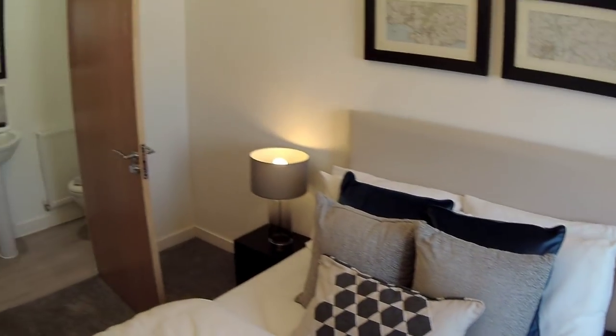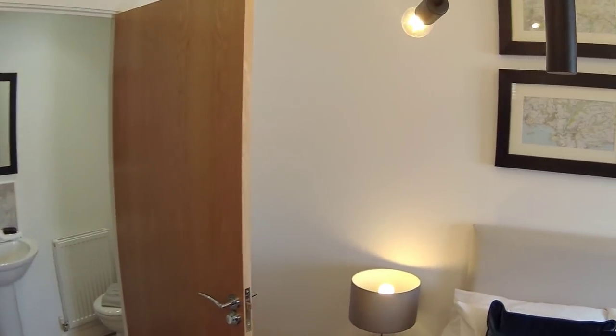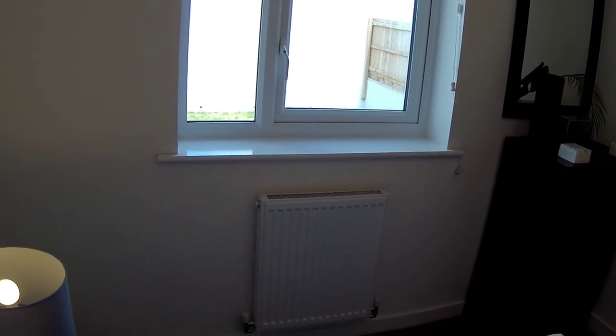Dimensions 3.5 metres by 2.8 metres. Very interesting light fitting. And it's got its own ensuite. Yeah, it is very nice, and we're kind of wondering where we are in the world.